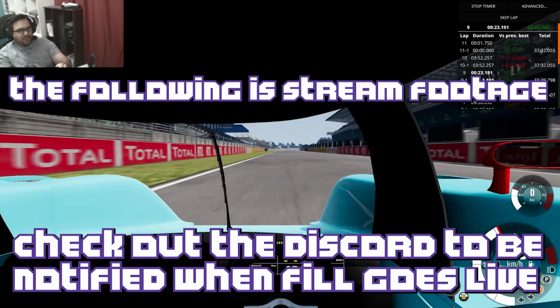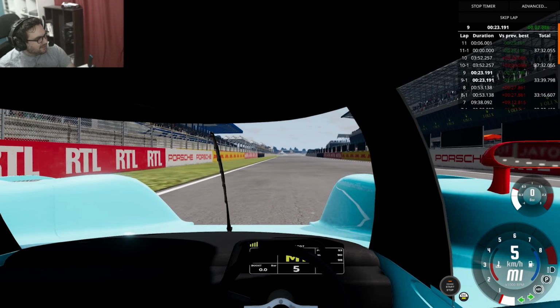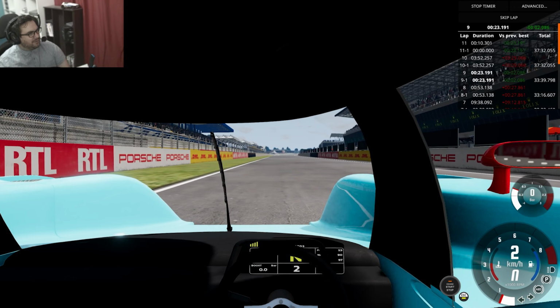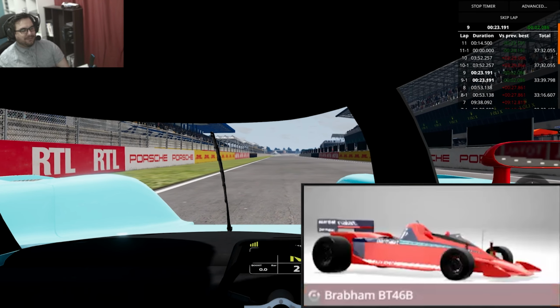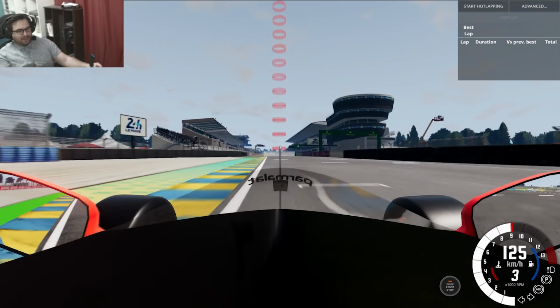Oh god, that was atrocious. A 352? Did that really reset, or is that... That's terrible. The BT-46 and the Lotus 78 might do good right here. I do have an updated version of the BT-46B. Oh, I have to remember to keep the revs up as well.